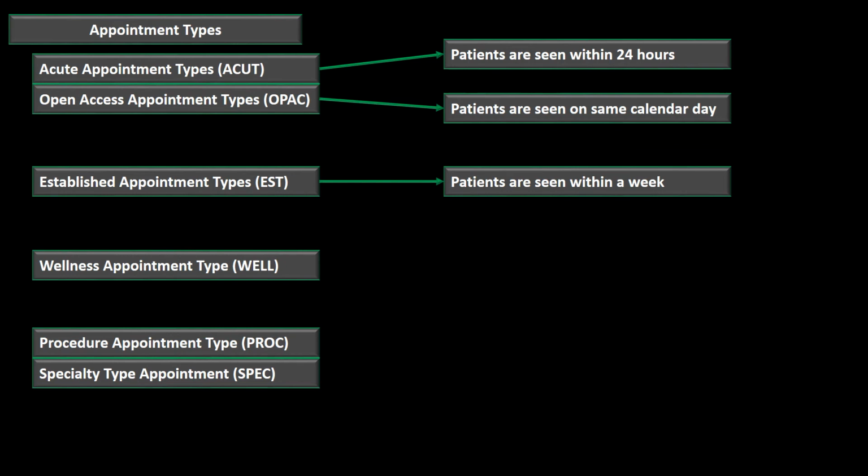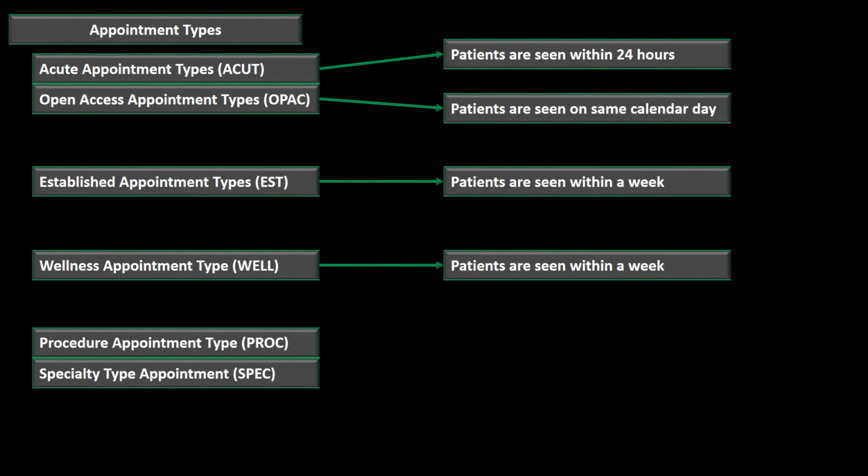Established appointment types, this kind of patient is seen within a week. This is when somebody comes in for something that's not urgent, that's not acute, that's chronic. We want to try to see these patients in a week. When somebody tries to establish a wellness appointment, we need to see this patient within a week as well. A wellness appointment would be something like a well woman exam, your PHA, or some sort of physical or screening. We want to try to see these patients within a week.